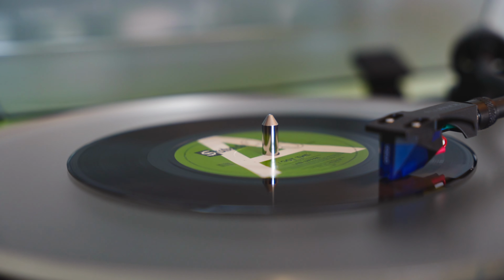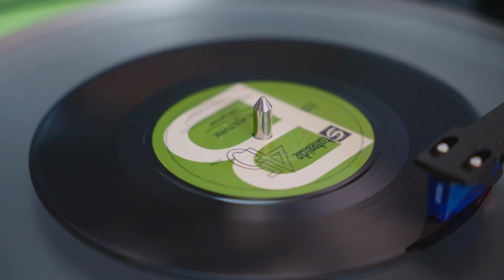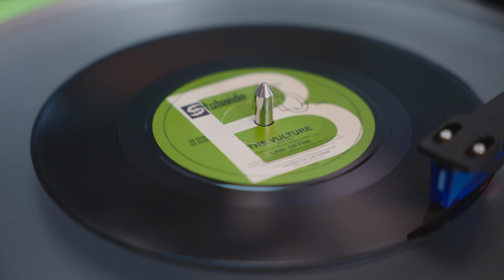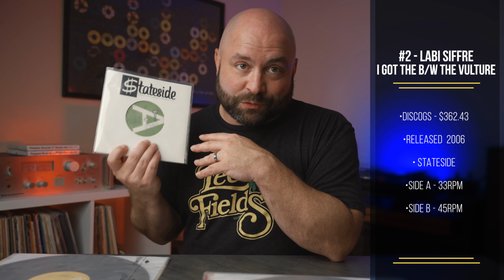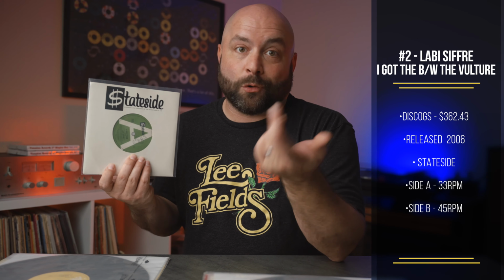This is a killer record though, if you've never heard it. The B-side, The Vulture, is actually even more sick in my opinion. If you've never heard it, definitely go check it out. I could do a whole video on original hip-hop tracks that I have from either like Bob James or Led Zeppelin. I got this for $15 when it came out, so I was shocked to see its price on Discogs. Again, this is according to Discogs. I have others that are worth more to me, but this is the second most valuable piece of vinyl in my collection, according to Discogs.